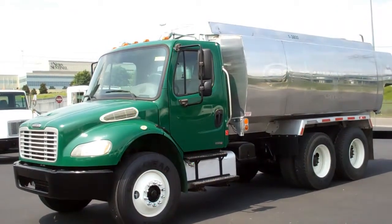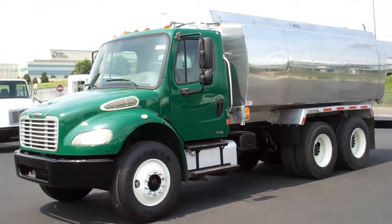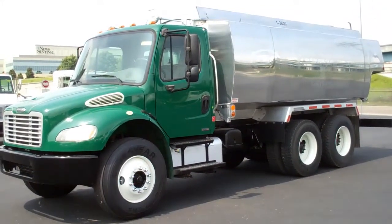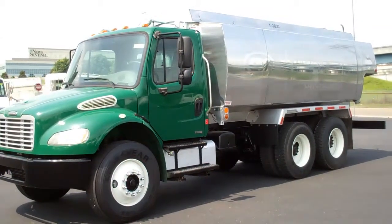2006 Freightliner M2 with a 3,600 gallon one compartment aluminum tank. Stock number 060039.